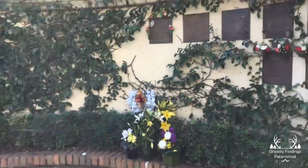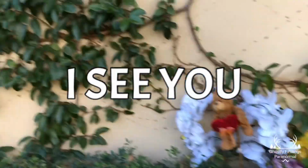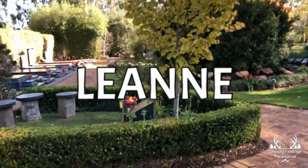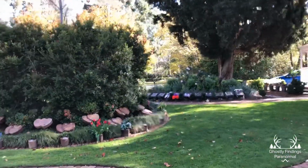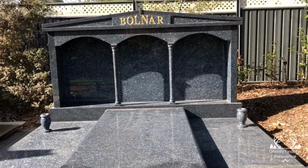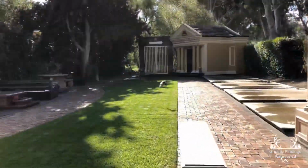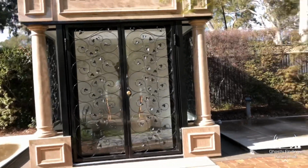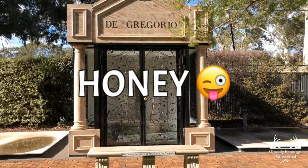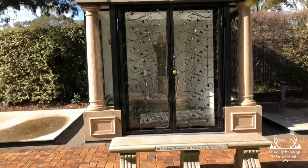Okay, we'll keep walking around. Can anyone say my name? Not even buried yet, look. Oh, it costs thousands. Oh, I love this one. Hello, kookaburra. Oh, have you seen the kookaburra? Check out this. Isn't that beautiful? Maria Pia de Gario. Have a look inside.